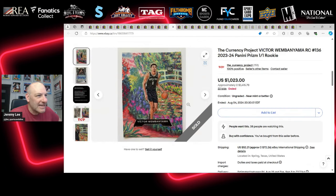Always more cards. The Currency Project released their Victor Wembanyama Prism rookie card, 1 of 1. I interviewed these guys in the TikTok Shop National live podcast studio, and Julian and Abdul, great guys. I love their stuff. I have one of their cards from earlier. We talked about one earlier this week as well, but this is the Wembanyama. It does 1,023 USD, over 1,400 Canadian.